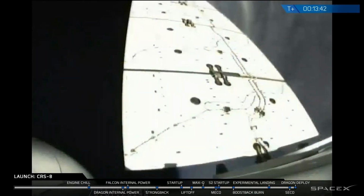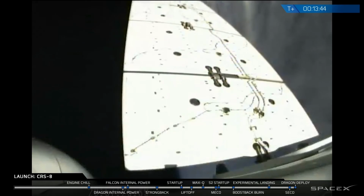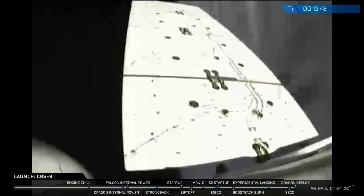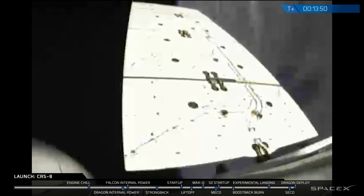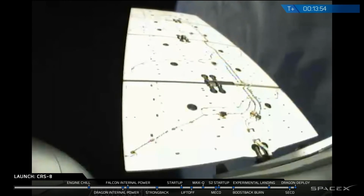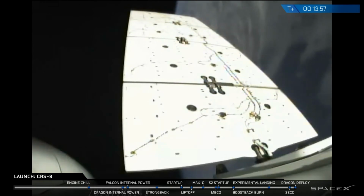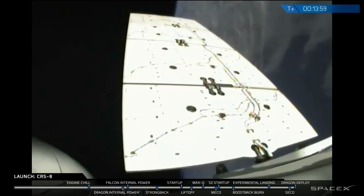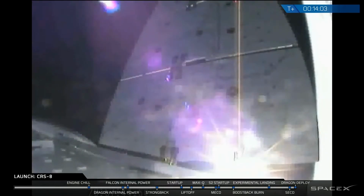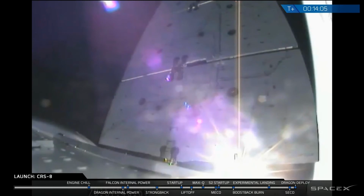We are right now basically chasing the International Space Station, trying to catch up to it, and if everything goes according to plan, we will catch up to the space station Sunday morning, 4 a.m. Pacific time, and hopefully capture with the Canadarm and berth with the space station soon thereafter. But as of right now, we are on orbit and we have a first stage back on the drone ship.